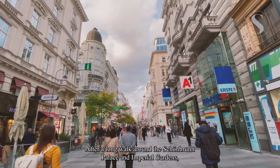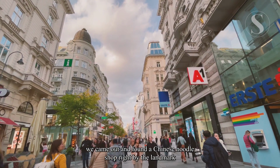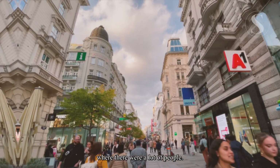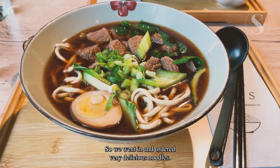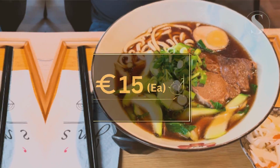After a long walk around the Schönbrunn Palace and the Imperial Gardens, we came out and found a Chinese noodle shop right by the landmark, where there were a lot of people. So we went in and ordered very delicious noodles. It was super delicious and fresh and very authentic for a decent price.